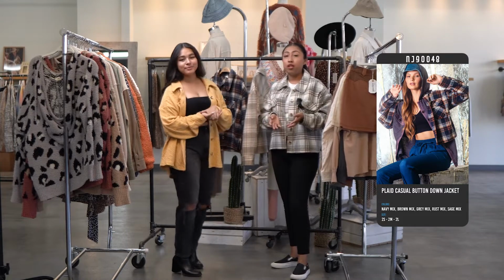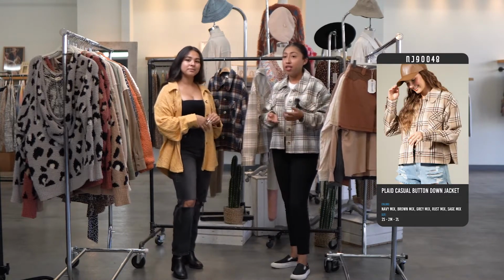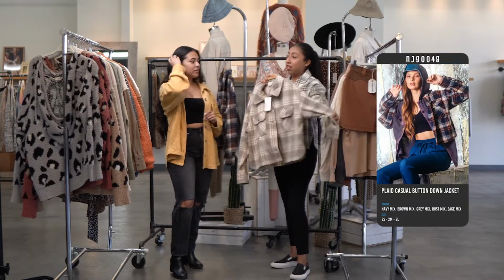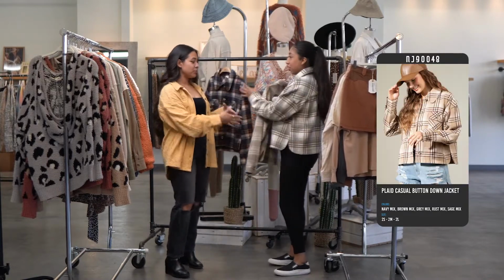You can also pair it up with a dress. You can just throw it on if you're doing some errands. So yeah, I just love it. I really do like it a lot. And it's really short. So cute.